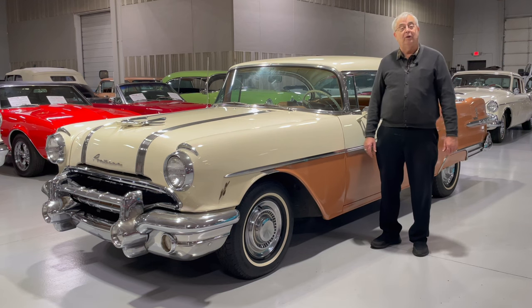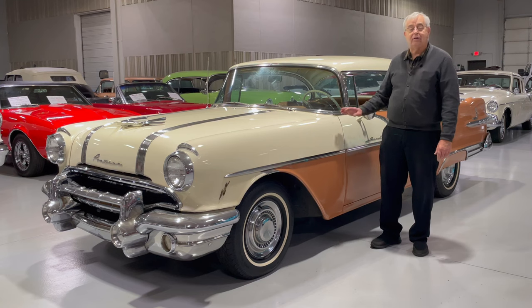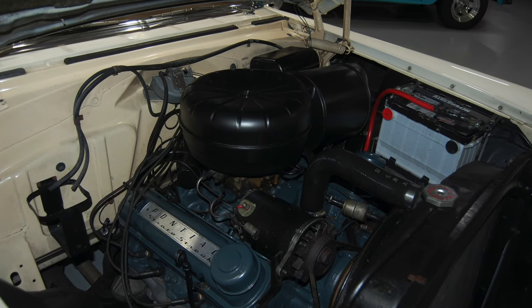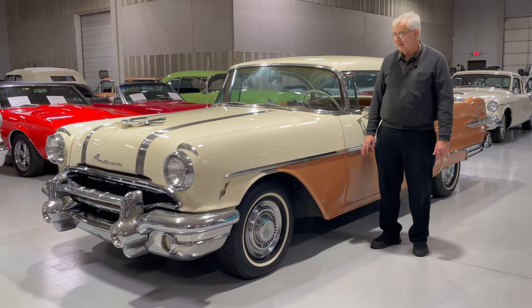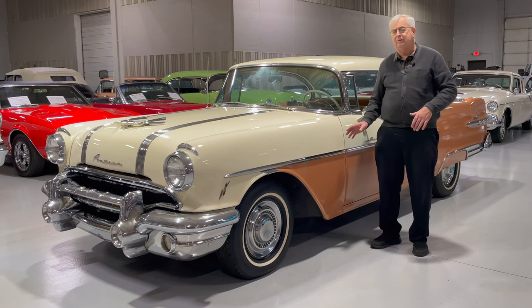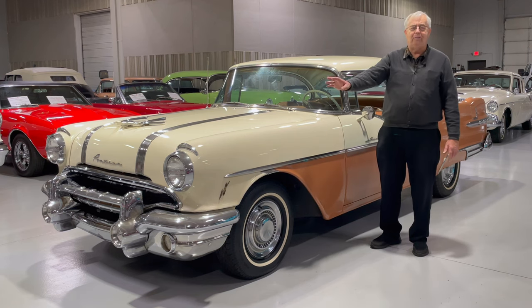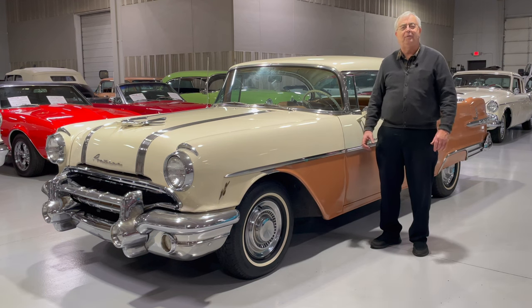I mean, it's got their reliable 317 V8 engine in this particular car. Take a look at that engine compartment. Very, very nicely detailed, just the way it came from the factory in 1956. But everything was oriented towards airplanes and rocket ships and whatever. I mean, look at the bomber front bumper guards. They look like something off of a big airplane.